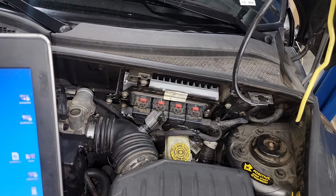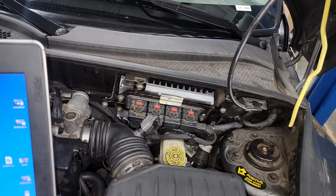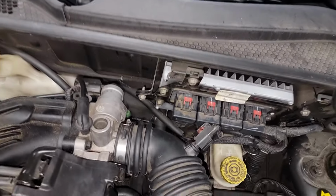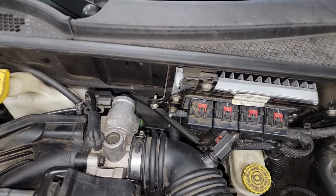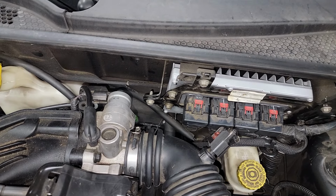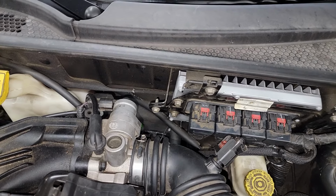So what are the chances of me having a bad PCM and a bad coil? Slim to none. So guys, we may be looking at an open circuit. Okay, I'm talking hypotheticals. You're never gonna know this stuff until you actually perform the test. So without further ado, let me get on the big computer, pull this code up, and look at the circuitry and see where we go from here. All right, y'all hold tight.